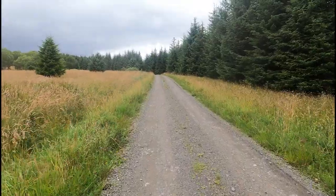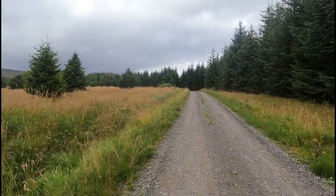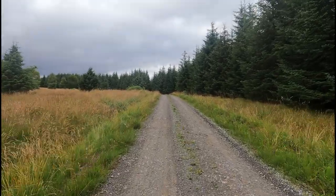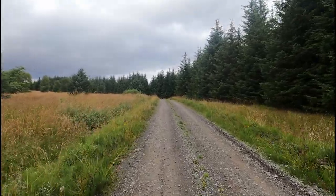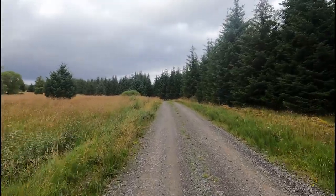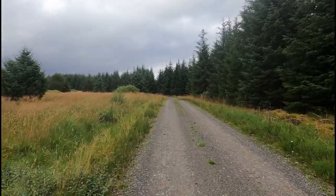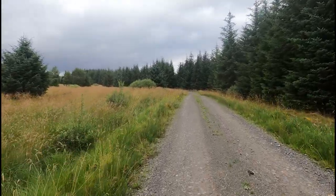Just grinding away. Nothing like the ones on the other side that you do at the start of the Deadwater. But at least it's a solid forest track. Once you've completed this, there's only one other climb before you head back to base, and it's not that big. So this is your last climb of note.